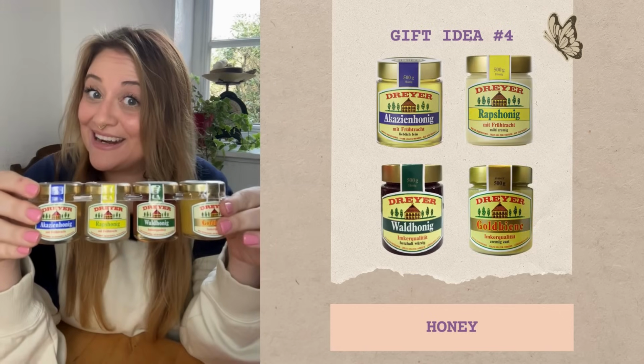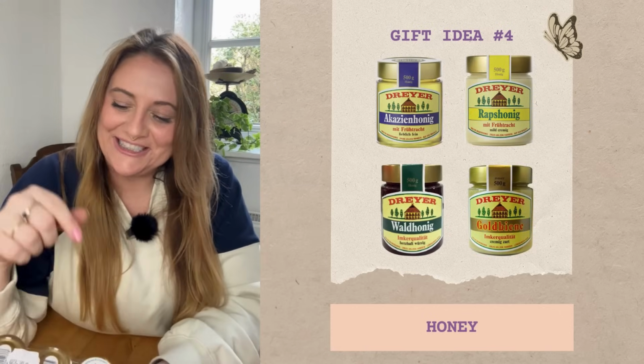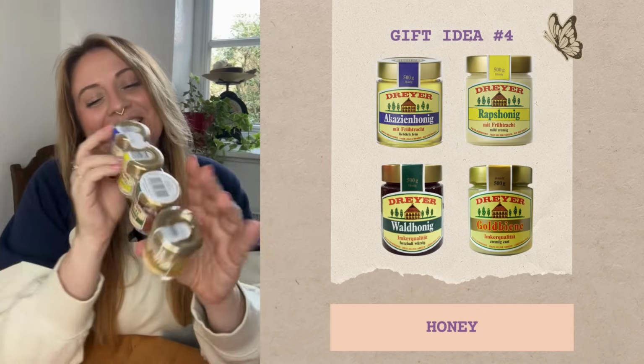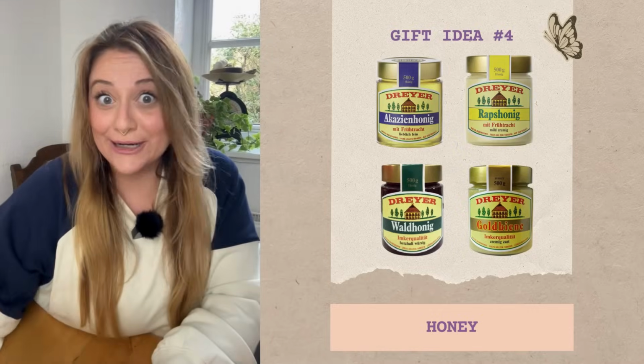It is never a bad idea to bring back local honey. I do feel bad because I live in a village and my next door neighbor is actually a beekeeper, but he doesn't have these small cute little samples. So I decided to get these instead of going with him. I'm so sorry if you're watching this.